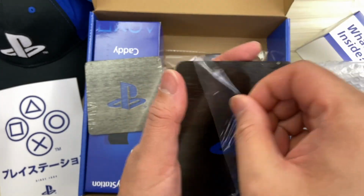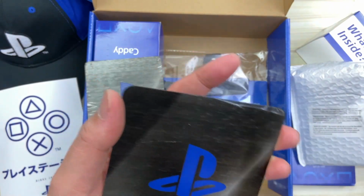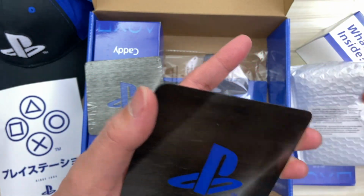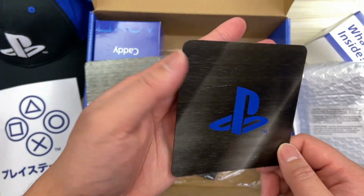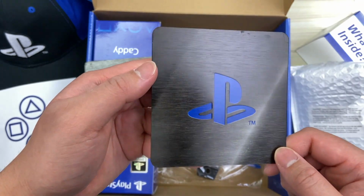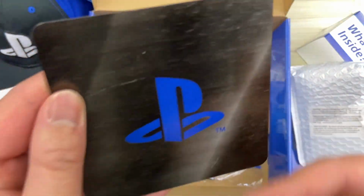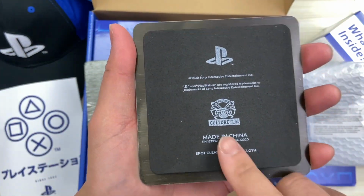It's actually made out of metal, like a really thin metal. And I wasn't expecting that. I was expecting some cheap cardboard like the usual coasters that come in these sort of collector's boxes. So it's a nice touch that it's metal, and I'm not sure if that's a manufacturer's defect right there. So if you have the same little box, let me know in the comments below if you have those same streaks in that same area so we can verify that.